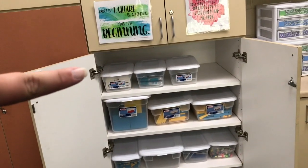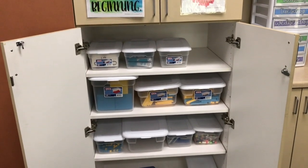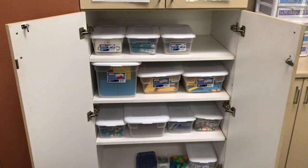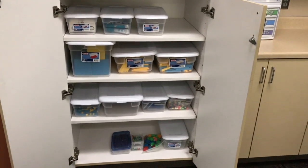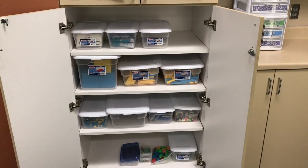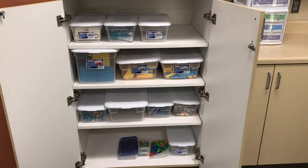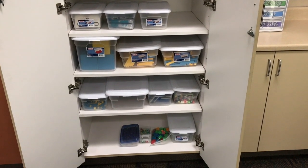This top one is going to be where I put fact fluency type things. So for right now I have flashcards, some hot dots, and 3 corners. I also have a file that I got on TPT that I'm going to be printing out and putting into the dry erase pouches, and those will end up being in there. I will show you those later, and I will link them down below.